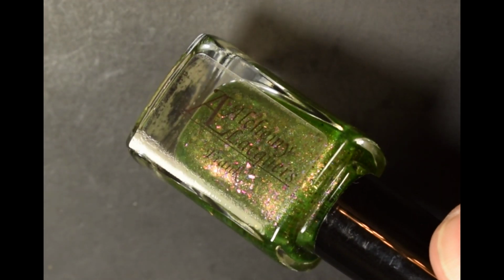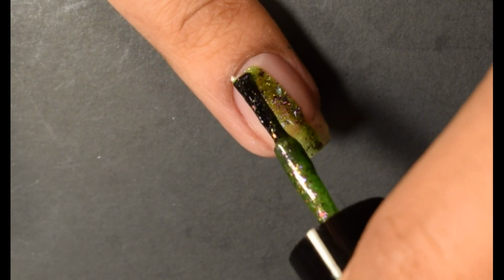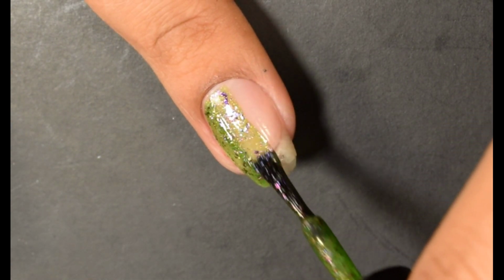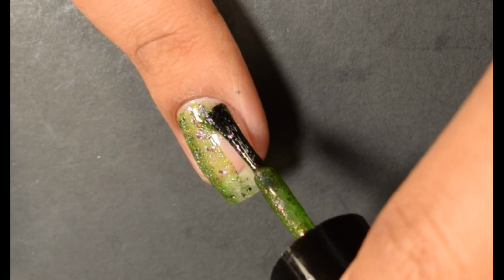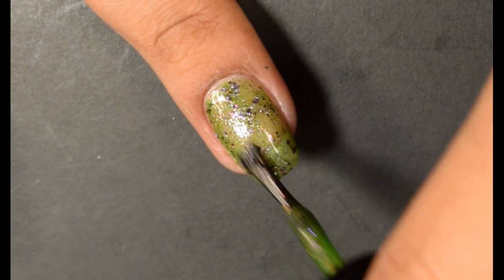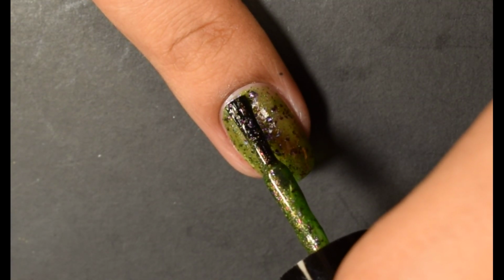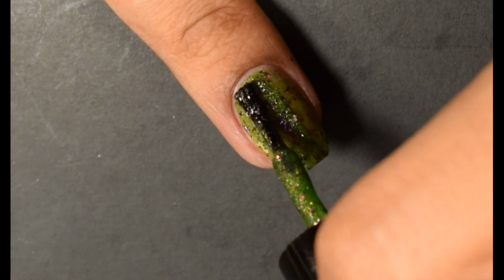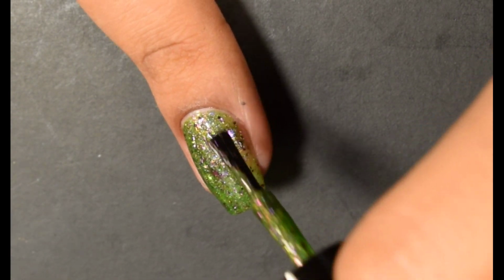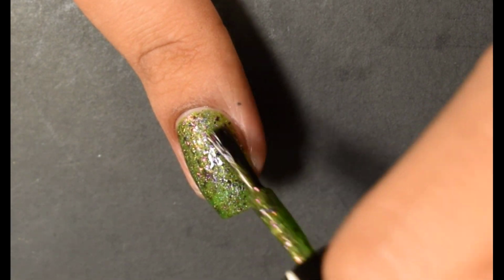Next, we have Frank. This is described as a muddled green jelly that contains purple iridescent glitter, purple, magenta, pink, gold chrome flakes, and purple, pink, red, green shifting flakes. I adore green polishes, and I really, really loved this one. So as a green geek myself, I totally approve of this. The shade itself is definitely a Frankenstein green. It's perfect for this time of year, and I think it could also even transition into a great holiday shade as well. The flakes mostly appeared purple to me.